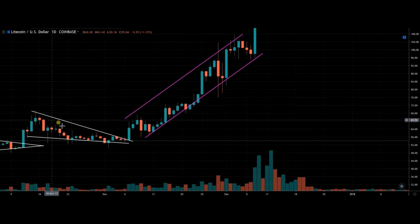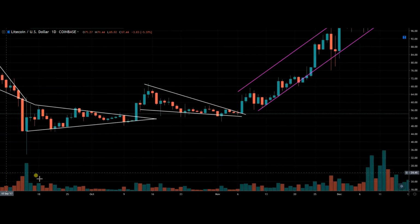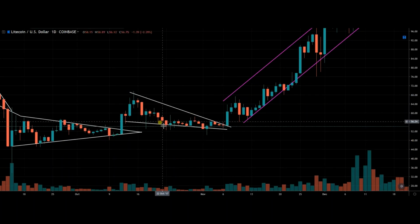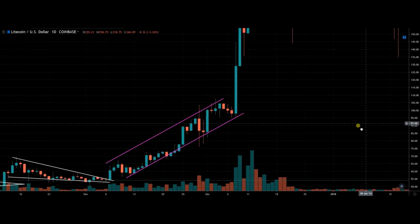You can see here another wedge. Look at how many patterns, guys. Look at the wedges and channels, guys. LTC is perfect for it. It's renowned for it, and a lot of people don't know that. But you can see here again, this wedge here broke up. Perfect. Flawless. Now we're getting to the really interesting good stuff, guys.